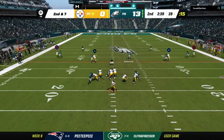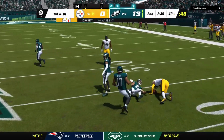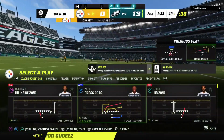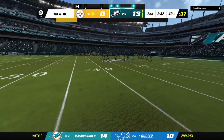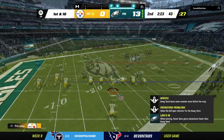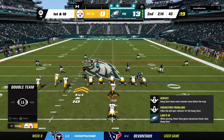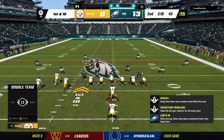Working out of the gun, it's Pickett. He finds Pickens over the middle. And they get him down, but not before he takes it across the 40-yard line. 14 yards that time for number 14. Brandon, so many times we see the crossing route start as a quick hitter, but in this play, he had time in the pocket and waited for him to clear going across.